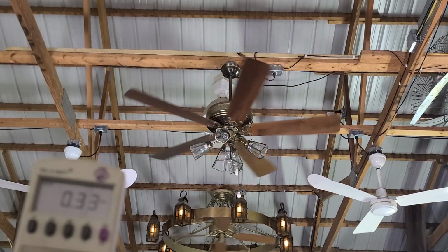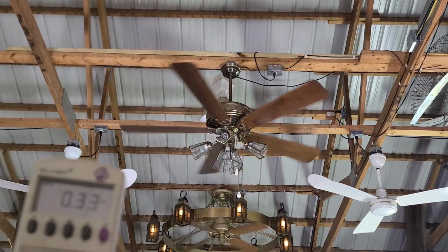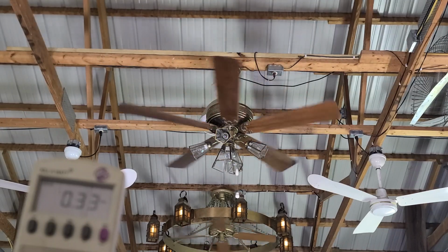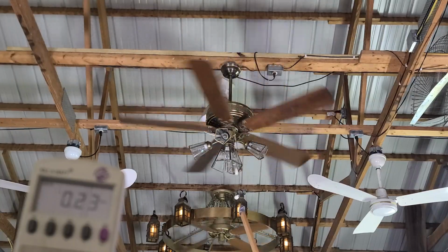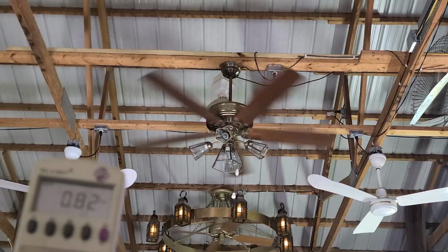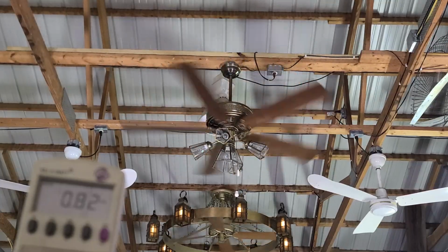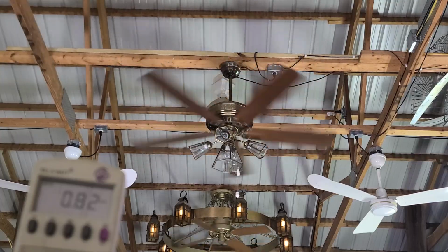I'm going to try to reach the pull chain. Oh no. Nope, I can't reach it. This is the worst day of my life. Bye, fan stick. Okay, here is fan stick, the solution to all our problems. And now we're drawing 0.82. That's about the same as the other one. The other one was 0.81, so this one's just drawing a little more across the board.